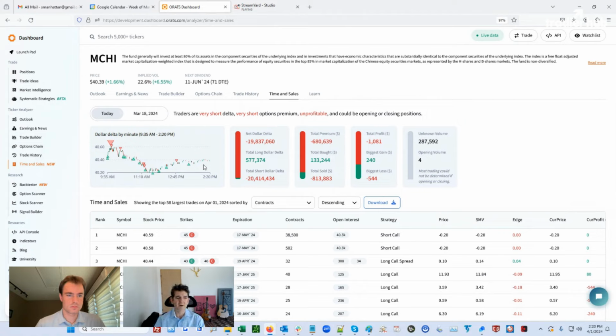of this particular time and sales tool is that you could really see what's going on, and the overall way that traders are trading. So it's very short delta, very short option premium. So we tried to mimic that, and that's how you would use the time and sales. Again, we showed different examples of what I would call information leakage, where some stocks that moved a lot were starting to trade beforehand. So I think this is a great tool that we've put together to identify those types of trades, Tyler.